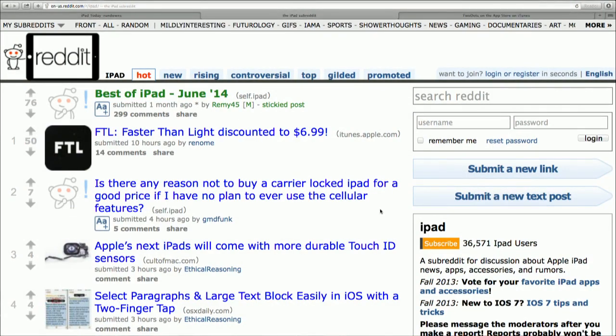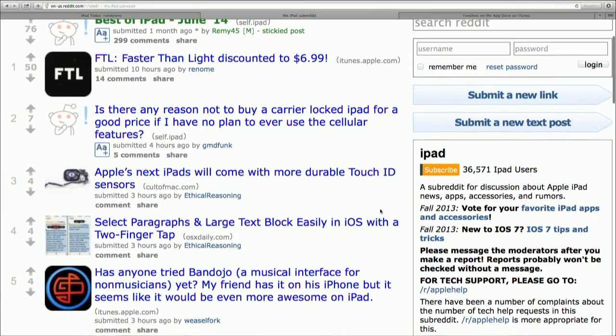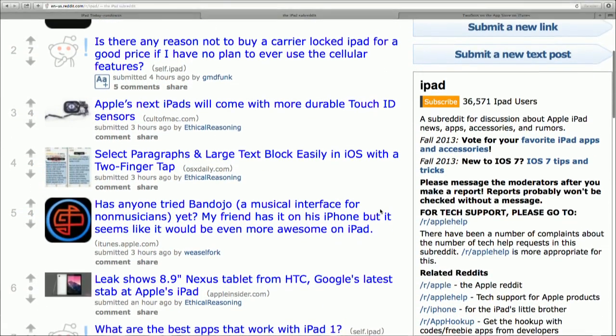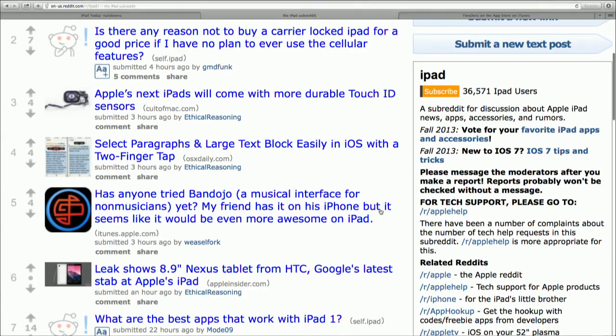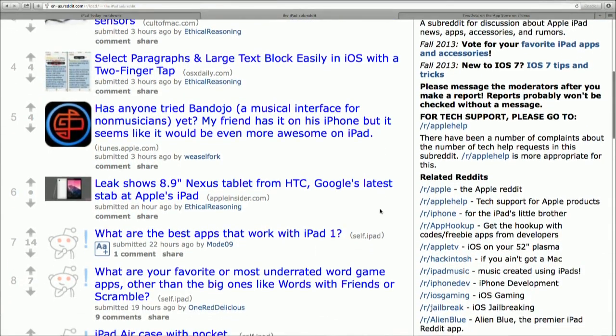Oh, we should use that. I know. Wow, that would be really handy. If only there were a place on Reddit where you could find the latest iPad news. Isn't that neat? Wow. And I was like, I am truly an adult.